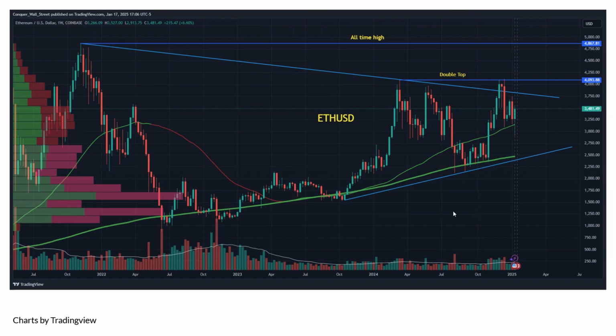And here we have our weekly chart of Ethereum. As I've been pointing out, this long consolidation pattern that we have going on here between the high of 4,867 and this low right around $1,500 per token in Ethereum. And now it's consolidating. And whichever way this breaks is probably going to indicate the next direction for Ethereum.